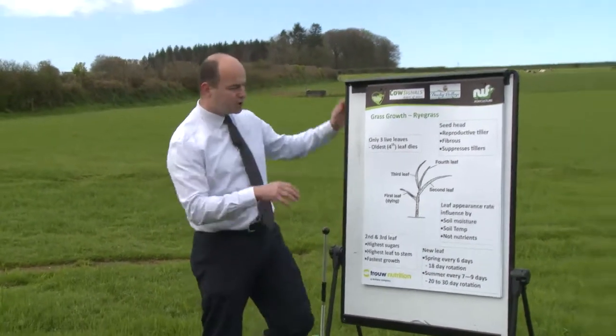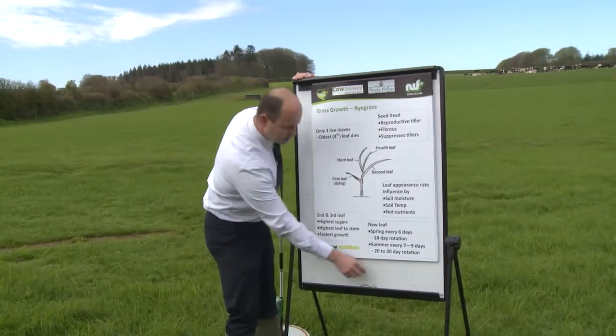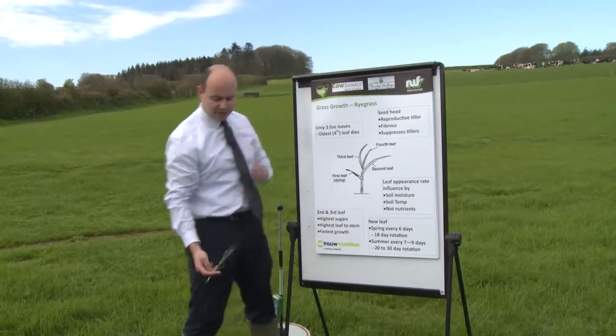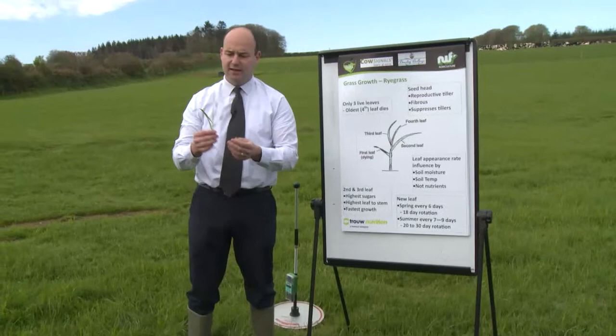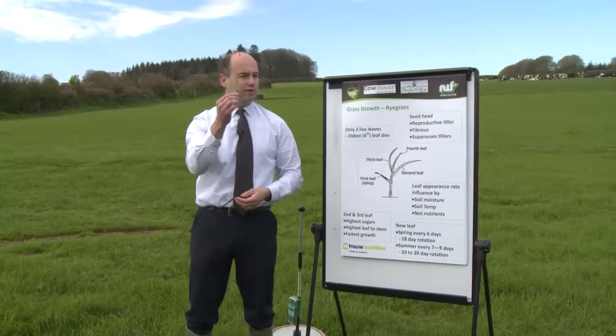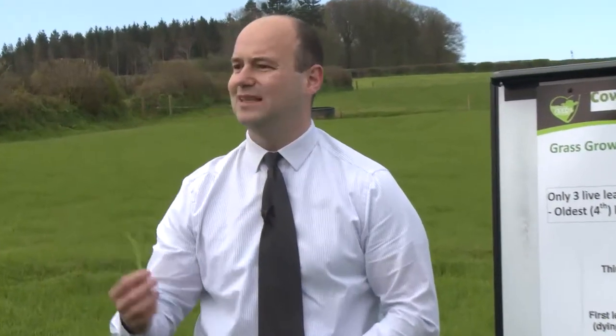So, the grass plant. The grass plant has 3 viable leaves. You can get down and have a look yourself. Look at these leaves down here, the fatter, wider leaf, a different variety. You're thinking, what's he talking about? It's not got 3 leaves, it's got 5 leaves on it. A grass plant will only ever have 3 viable leaves, and you can use that as a valid management tool, because when this field has 3 leaves on it, you can say, right, that plant is ready to graze.